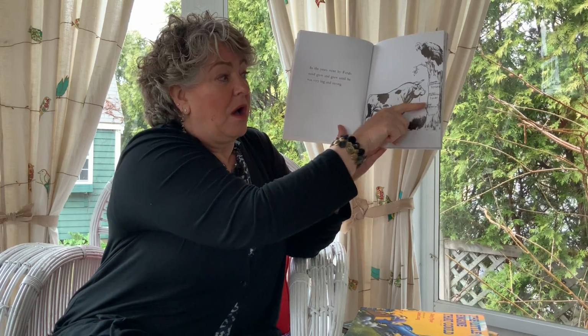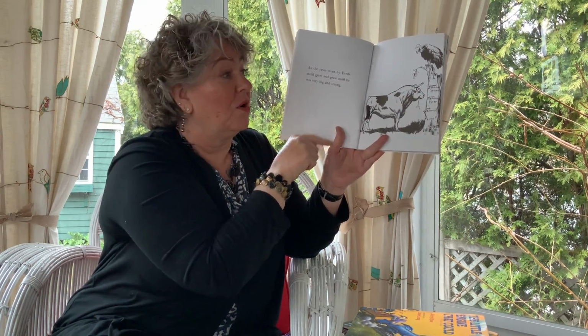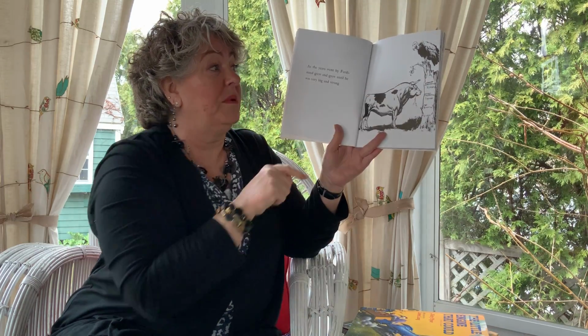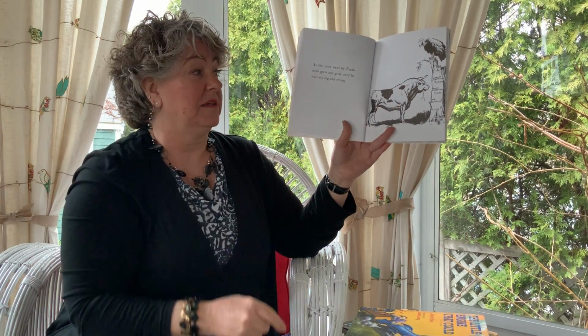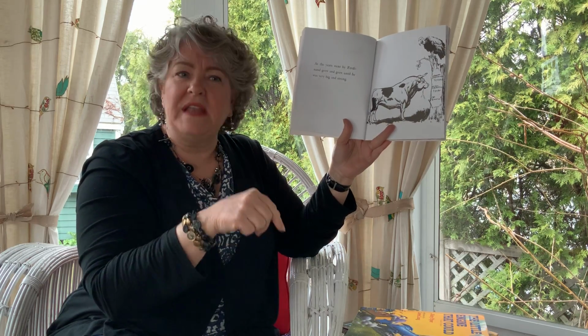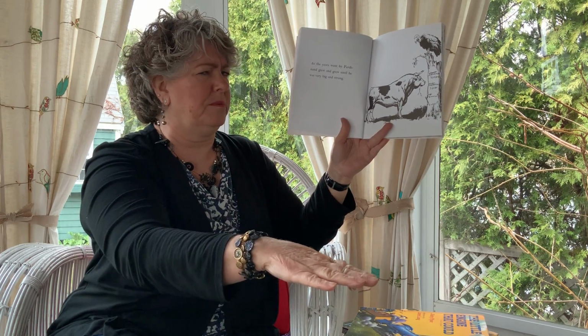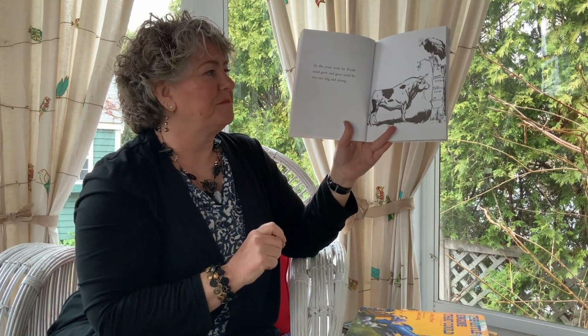And then he was this tall when he was 3 months old. And Ferdinand was this tall when he was 1 year old. And Ferdinand is this tall when he's 2 years old. And look at how tall he is. 2 years old and he's a bull and he's that big. How many of you have siblings or cousins or neighbors that are 2 years old? Aren't they usually about this big? They grow faster. Bulls grow faster.